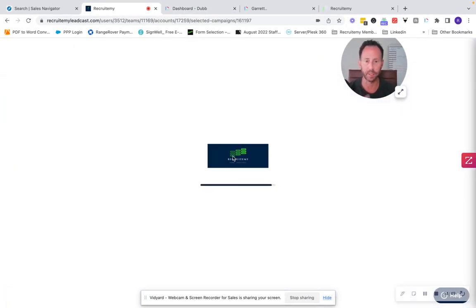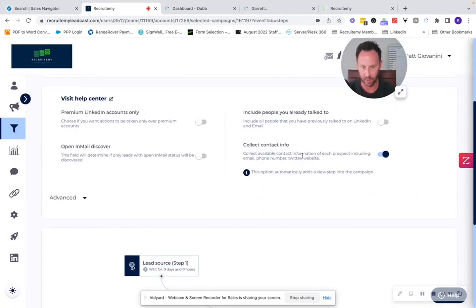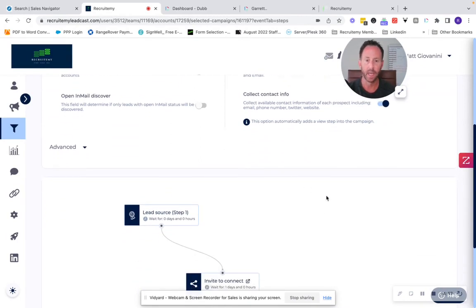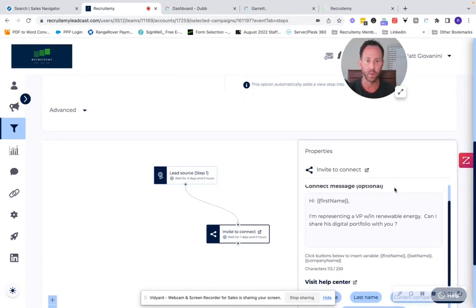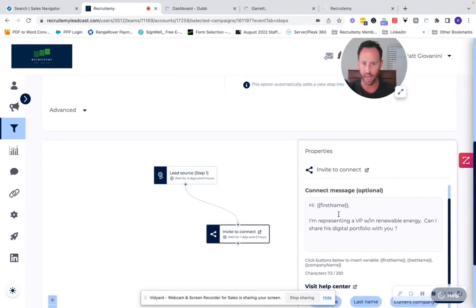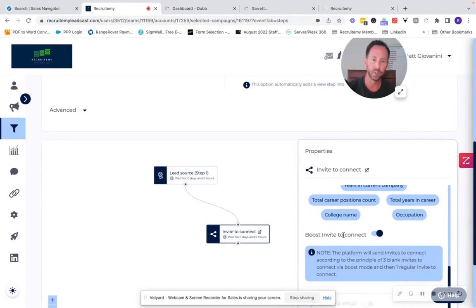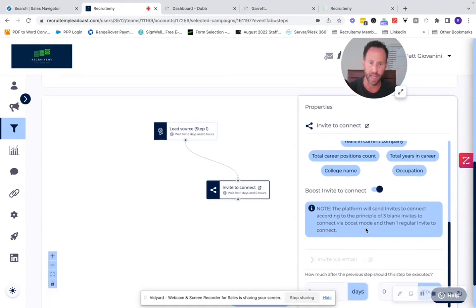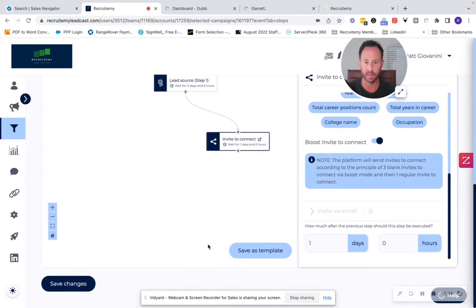So I'll click on this. Let me show you the message sequence that we send out. I'll go to steps. Let me scroll down. We're able to collect their contact information by clicking this button. And then literally, let me go up here. I'll click on this box. We invite them to connect. We send this message out when we have a candidate. Hi, first name. It auto-populates the person's first name automatically. Simple message there. And then we hit boost invite to connect to bypass the 100 connection request rule and guideline that LinkedIn puts in place. We're able to get like 70 connections a day through this feature. And that's it, guys. And we fire it out, hit go, and it goes out to all 409 prospects. So that's pretty simple there.